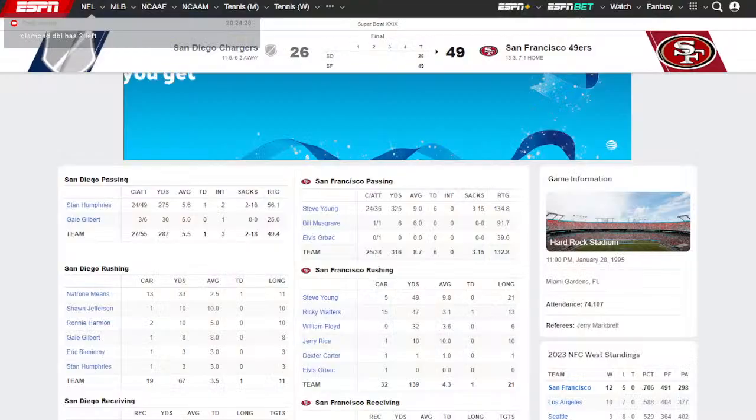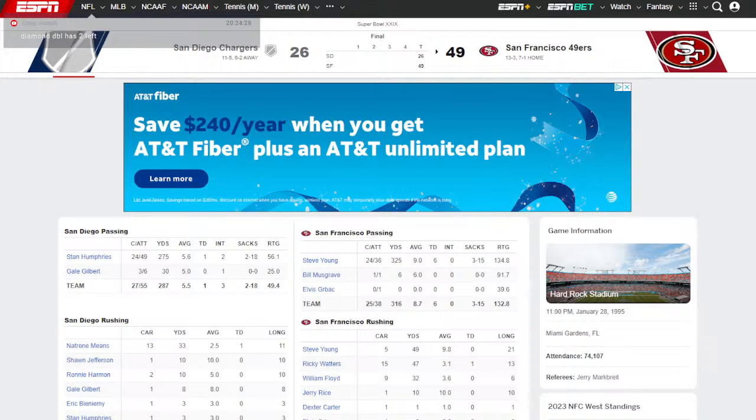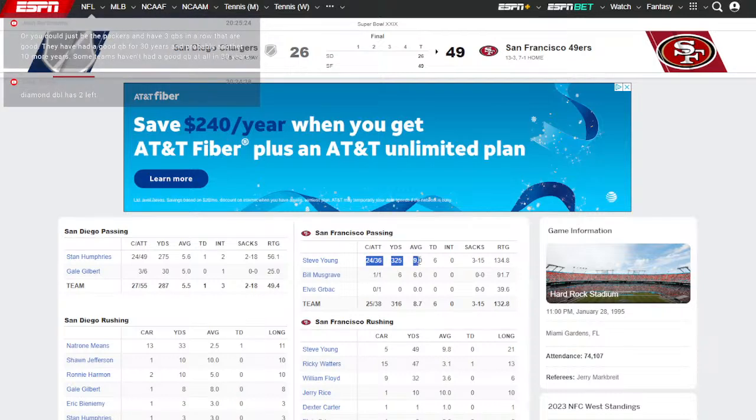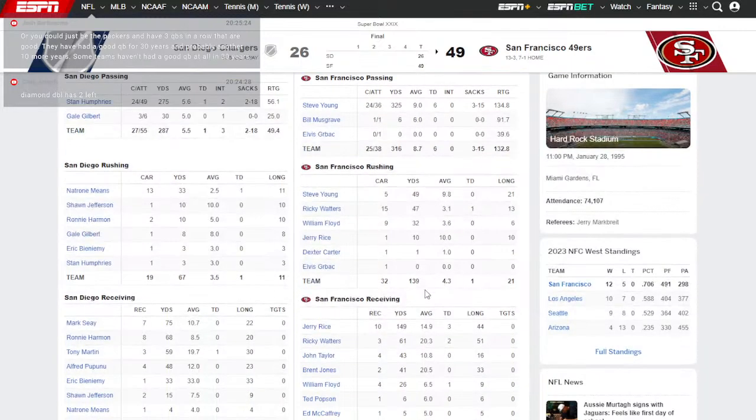Wow. Here's that box score, by the way. 49-26 Niners. Steve Young, 24 of 36, 325 passing yards, and 6 touchdown passes. I said dual threat, he had 5 carries for 49 yards as well. Think about that, man. The guy put up 374 total yards and 6 touchdown passes, Robbie. That's wild. Jerry Rice, by the way, 10 catches, 149 yards, and 3 touchdowns in that game.